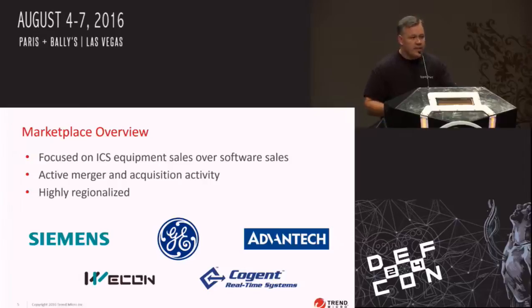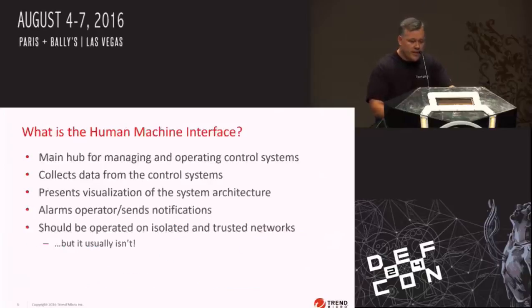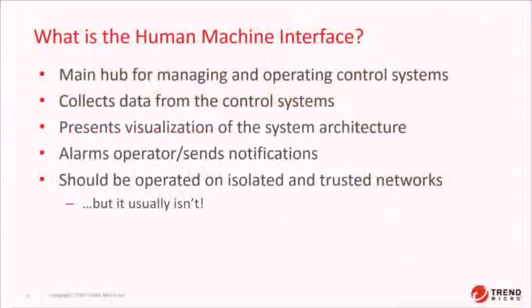Now, there is also a lot of mergers and acquisitions in this space. It's very much like the rest of the software market, lots of buying, lots of selling. And the one interesting thing that we find is when we buy a vulnerability in some of the mom and pop SCADA HMI shops, which there are a lot of them, we'll see that by the time the patch comes out, they've actually been acquired by one of the bigger companies like Schneider Electric or Siemens. So there is a lot of merger and acquisition that goes on, which makes the disclosure process a little bit more complicated. If we look at the human-machine interface, what exactly is it? Well, its primary job is to provide status of the critical infrastructure.